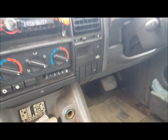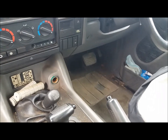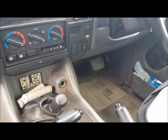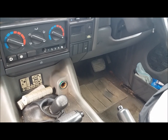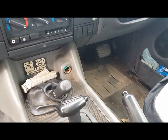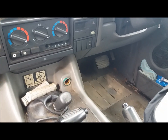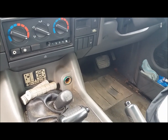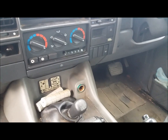Now that is right in under there, which is a right pain in the ass. But having driven it, I know that it's not that, because it doesn't happen all the time, and once you work it, it seems to be okay. So I thought, right, what else could it be? So we do the usual things.